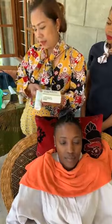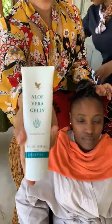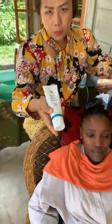For cleansing every day you can use avocado soap, which is good for face and body. The scrub you can do two times a week. And this one is aloe vera jelly, a natural product that is good for pimples, dry skin and all skin, even allergic skin.